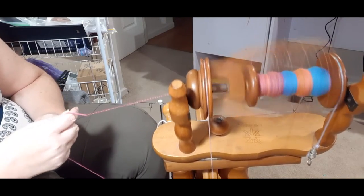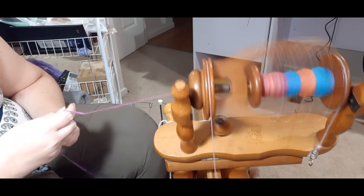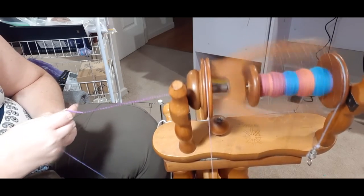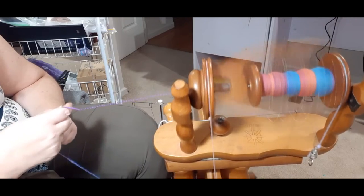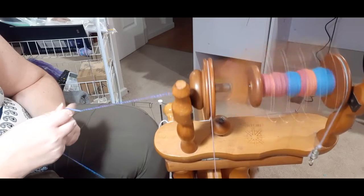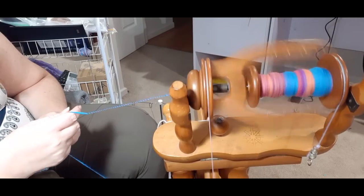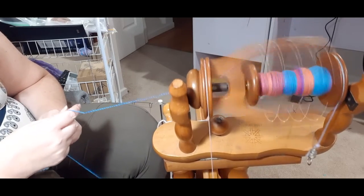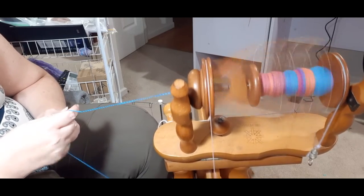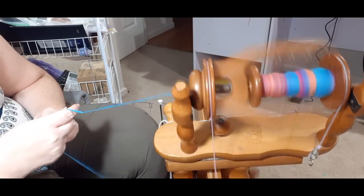I have two more yarns to make, maybe three for this order, and then I'll be ready for the next. I don't have any other orders at this stage after this one, so if you do want to get in, I'd recommend contacting me so we can start organizing it.